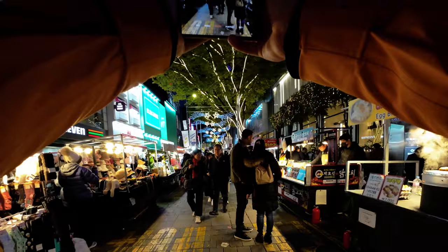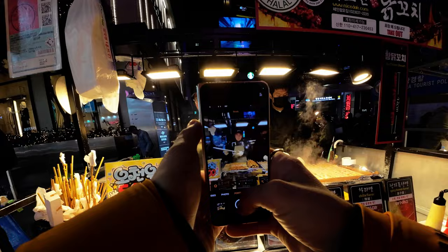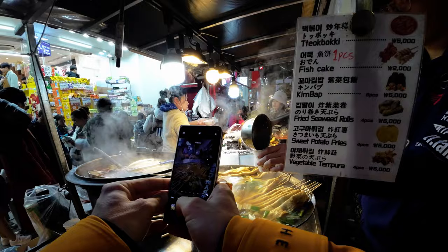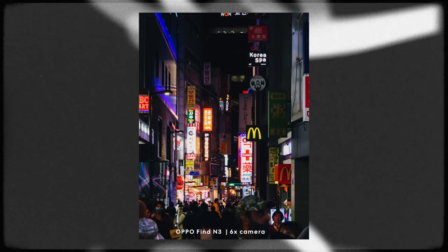Whoa. Let's see if we can do a portrait. Do like a wide portrait. The refresh rate on the portrait mode is amazing. So you can switch from JPEG to RAW and then RAW Plus. And then you're also getting 10-bit photos. And then you can just get these incredible images.